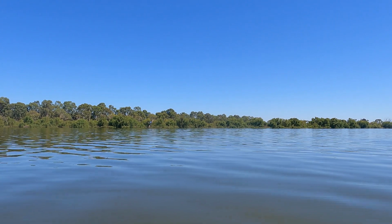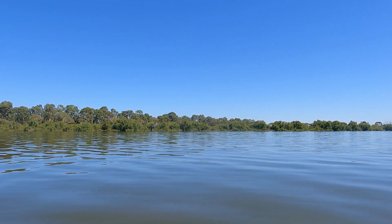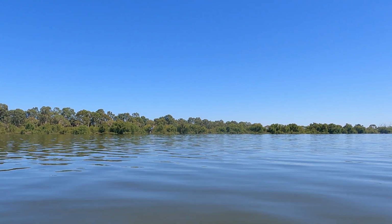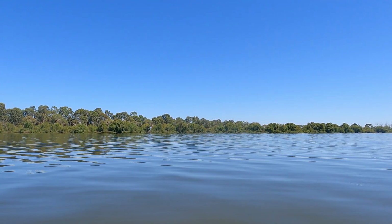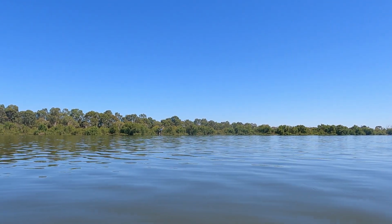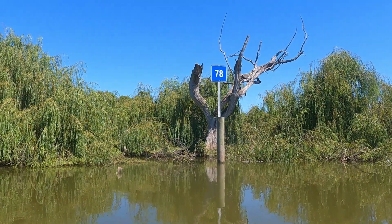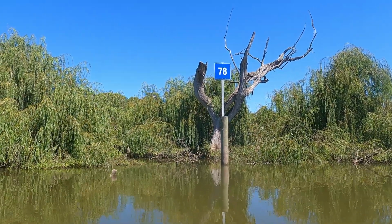There's supposed to be a bit of a back lagoon that they have on the Coorong Canoe trail, so we'll get in there, see if we can find it, chuck a couple of Yabby pots in, and have a bit of a look around. So there was a little bit of current in the middle, but not too bad.